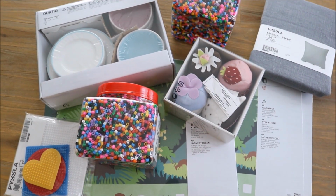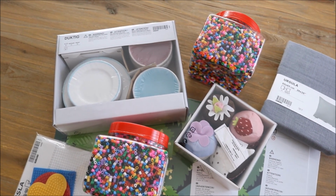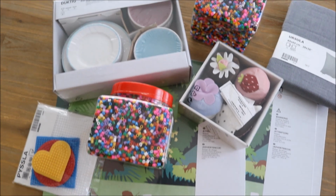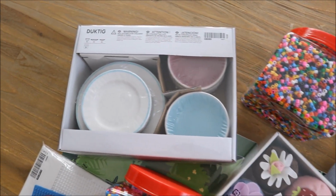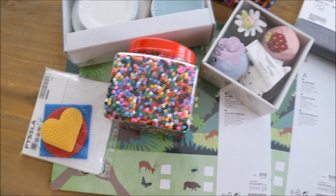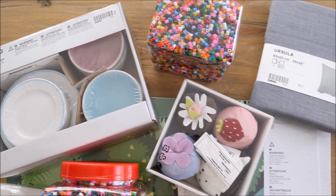Today I'm going to be sharing with you a really quick IKEA haul. The items that I'm going to be sharing with you are super kid friendly and mostly geared towards children. I do have a couple home items included here as well, but ever since I started YouTube, I feel like every time I buy something new, I have to share it with you guys just in case you can find some interest. So I hope that you guys will enjoy this video.